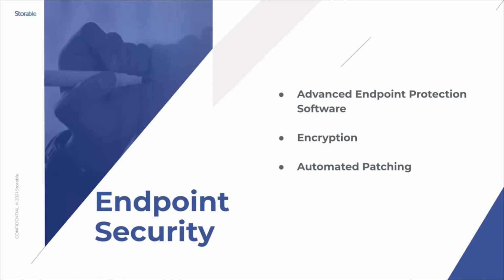So it's important to make sure that security patches are installed regularly for all software. And there's also many configuration management tools out there available that can help you keep your endpoints up to date on security patches.